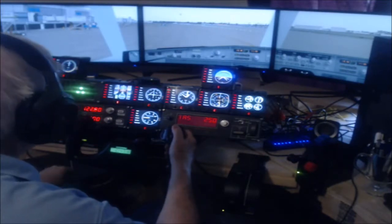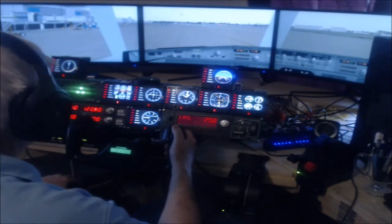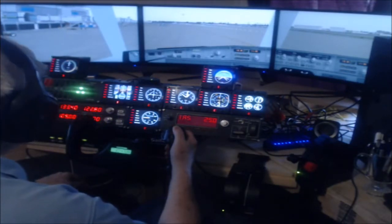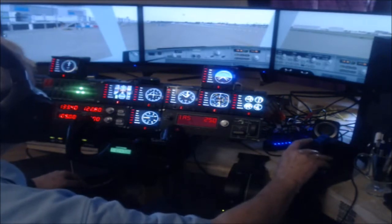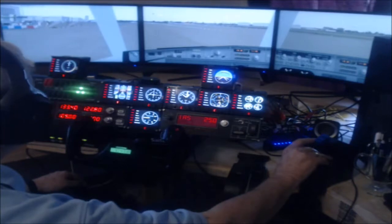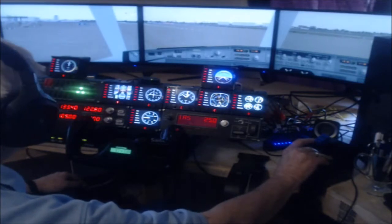Roger, 2969 altimeter, cleared to taxi on Papa, cross 22 for Delta 1231. Okay, we've been cleared to taxi on taxiway Papa, which is what I'm taxiing directly to now.